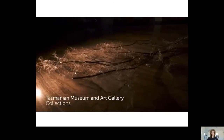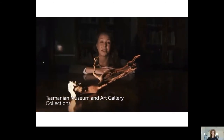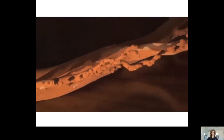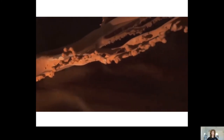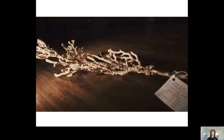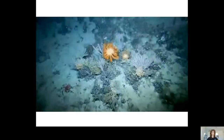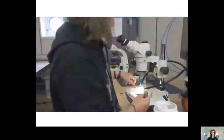Many of the specimens we collect on the voyage will end up here. This beautiful coral in front of me was collected from a seamount in the Huon Marine Park. It's now held in the TMAG collection to be used for further research. These animals live in cold, dark environments, clinging to the rocky sides of seamounts far beneath the ship. Coral communities are the heroes of this mysterious world because they provide caves, tunnels, and scaffolding for other animals to hide in and live on.